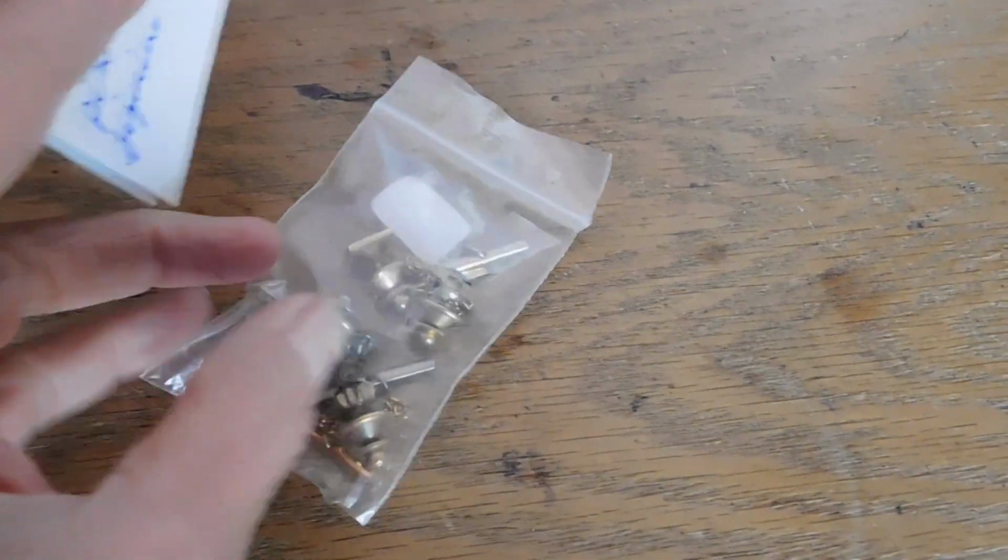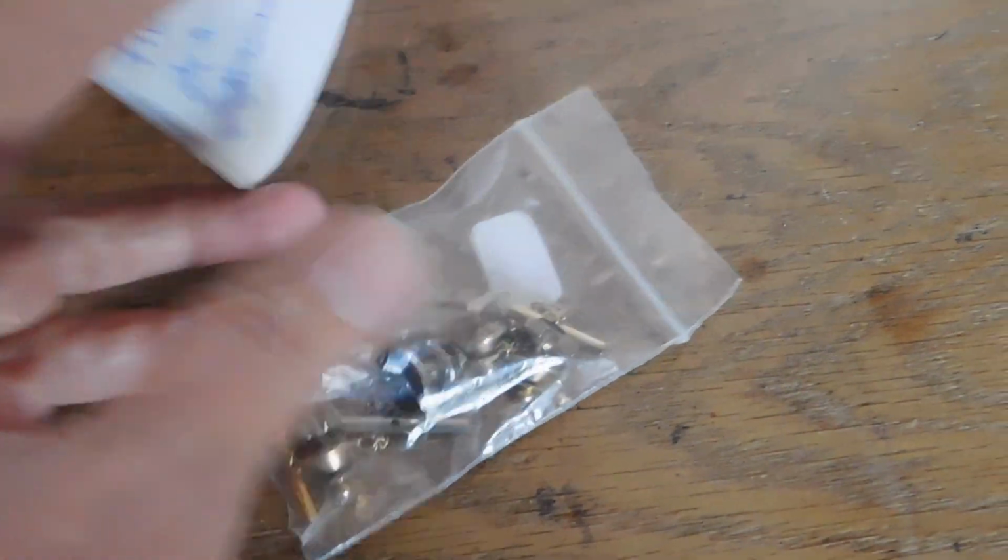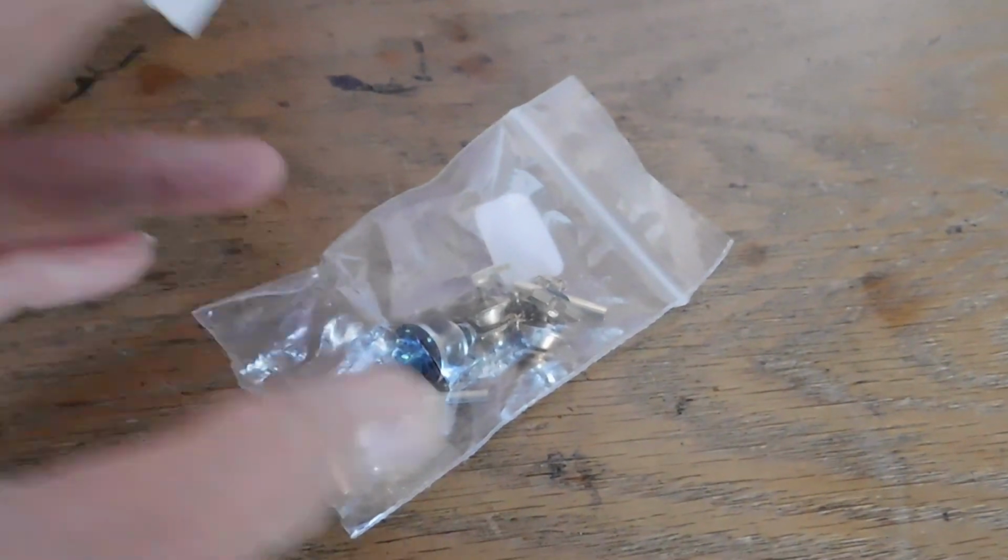And then this is a bag full of tie tacks. It's four different tie tacks. And those sold for $19.